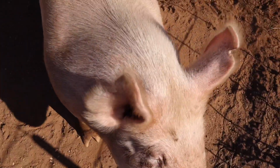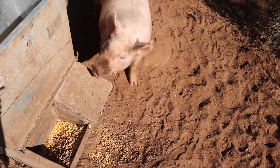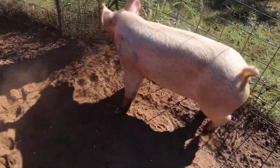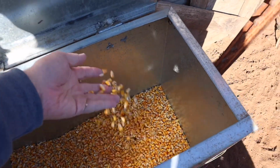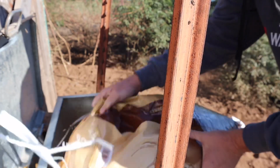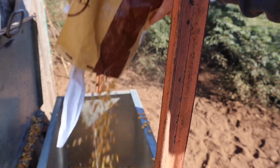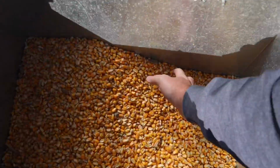All right, pigs. Do you guys care if your corn comes from Walmart, or do you care if it comes from Tractor Supply or Atwoods? You guys just won't leave my stuff alone, will you? Hey, piggy piggy. All right, so here is what the corn looks like from the big box store. There's the corn from Walmart.